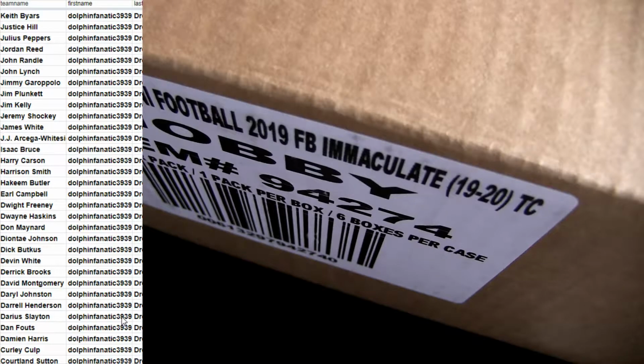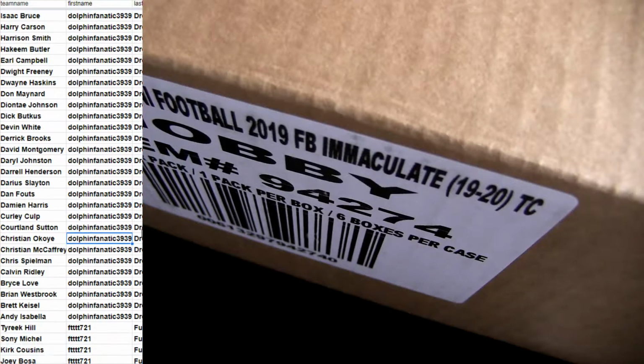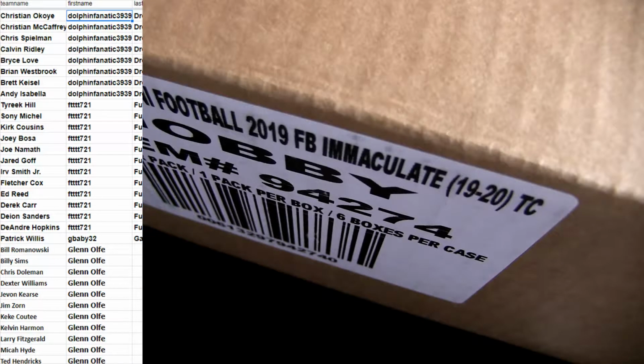If you guys are just coming in, we're showing off our players here for our eBay player case break that's about to go down in just a moment.